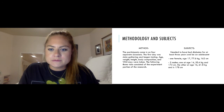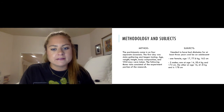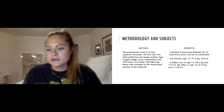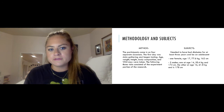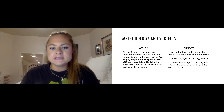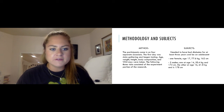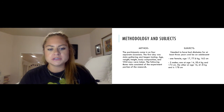Alright, for the method and the subjects. The subjects needed to have had diabetes for at least 3 years and be adolescents. So there was 1 female, age 17, 2 males, 1 at 14, and another at 16. The method would be the participants coming in for 4 separate occasions. The first day was data gathering, beginning the testing, and the data that they gathered were things like age, weight, height, body composition, and VO2 max. The following 3 visits consisted of the experiment portion of the research as well.